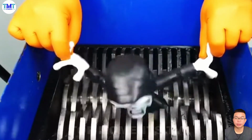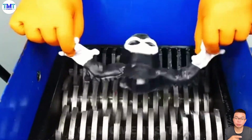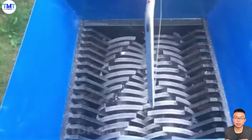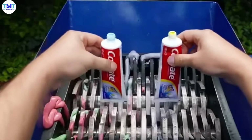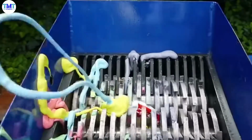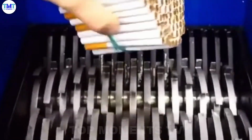Ever wonder if a crayon could withstand the force of destruction? Or what would happen to a child's toy car when faced with a sharp blade? Watch this epic display of intentional destruction, where everyday objects like a Fanta can, a pack of cigarettes, and colorful balloons are torn to shreds.